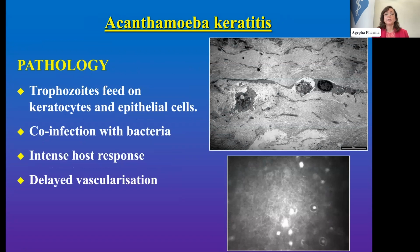The importance is that the trophozoite actually feeds on the keratocytes and on the epithelial cells, and it can cause an intense immune response. You'll see very little vascularization in cases where there is only Acanthamoeba and not a different bug, such as a concomitant bacterial or viral infection.